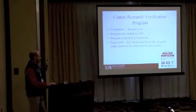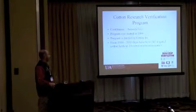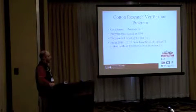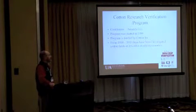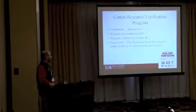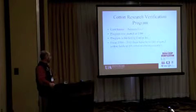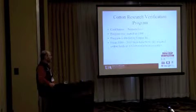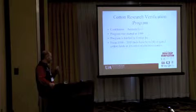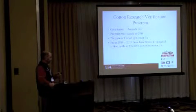Just some specifics on each one. We have the cotton program. Our coordinator is Amanda Free. Started in 1980. That was the first one to start off in the state of Arkansas, the cotton verification, Cotton Incorporated. You can see 241, it may not be exact, but it's real close, irrigated cotton fields in 24 cotton producing counties since then.